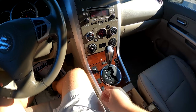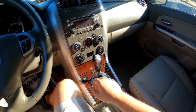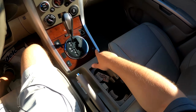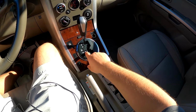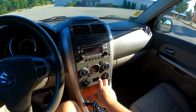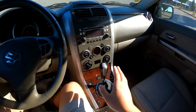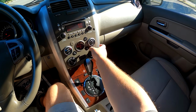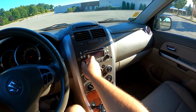So it is actually 4-wheel drive. So you do have your 4 high, 4 low locker. You got heated seats right here. Like I said, it's a 4-speed. You could do 3 and then 2 and low. AM FM radio. In terms of gadgetry, nothing crazy fancy. Single zone climate, traction control, air conditioning, like I said, AM FM.